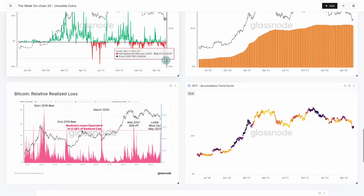So in a way, we have to compare only within this frame of reference. But if we divide that realized loss by the realized cap, we're now basically dividing how much was lost by how big the market was. So we're now comparing cycle to cycle. It gives us a bit more of a relative basis. Nevertheless, what we can see is that the current, I called it the LUNA blowout here, the sell-off that we had here was about 0.28% of the realized cap per day realized in losses, which is significant.